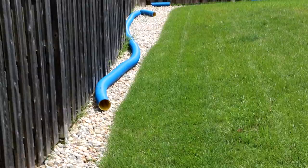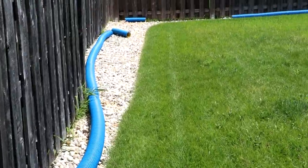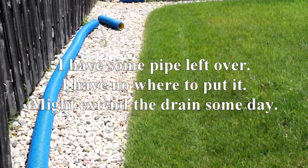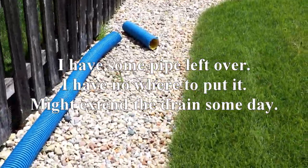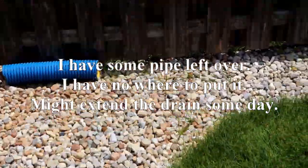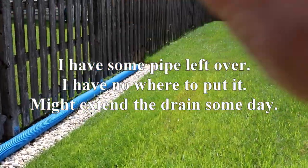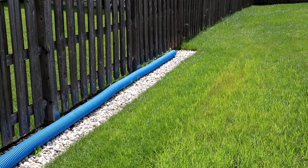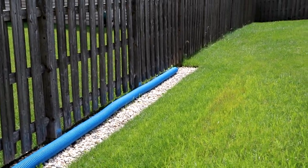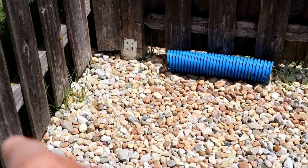So here we go. This is where I put the Y in. I got the water coming from down there because we had a lot of standing water from his downspouts. He doesn't have it underground, just one side he has. So the water goes down in here, it goes down here. Then I got the Y in here. It goes here, and then it goes to my neighbor's yard.